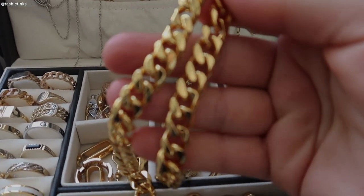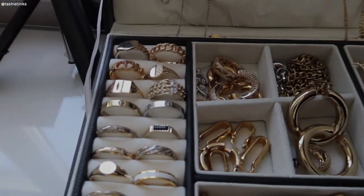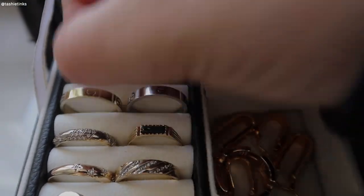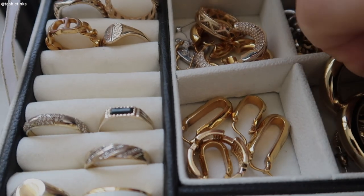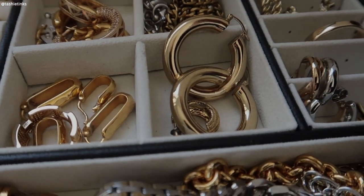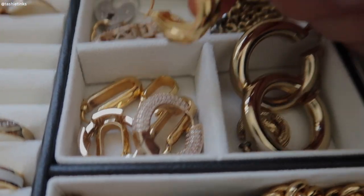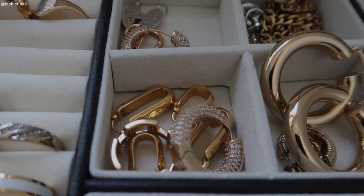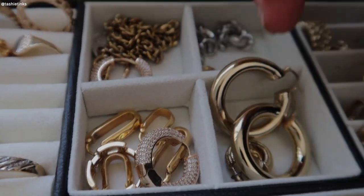So I'm gonna put on this necklace. This is like my go-to at the moment. It's really nice. And then I just need to put some rings on, so I will put on probably this one, maybe this one. And then what earrings should I put on? Should I go big or... I might go these. I quite like these little ones. So those, with maybe some little ones behind them. Like these. Okay.